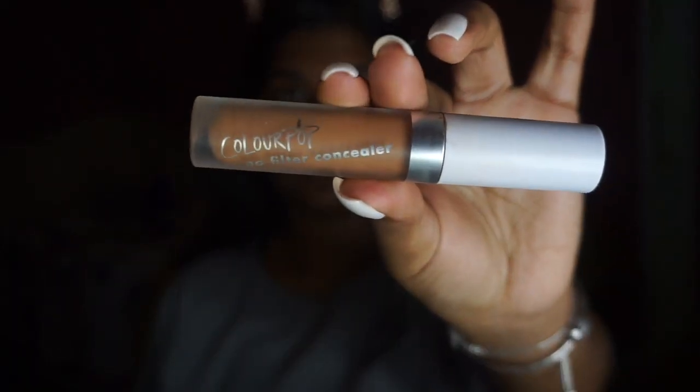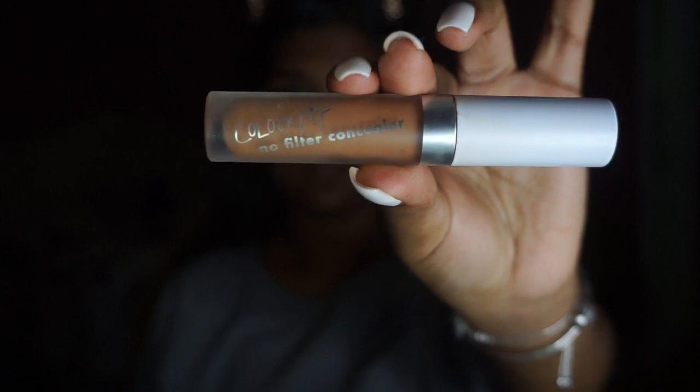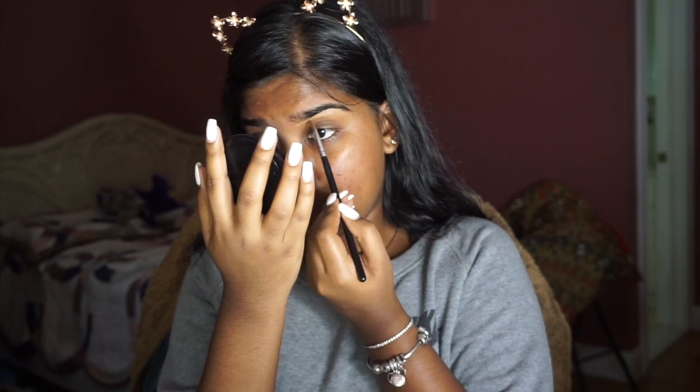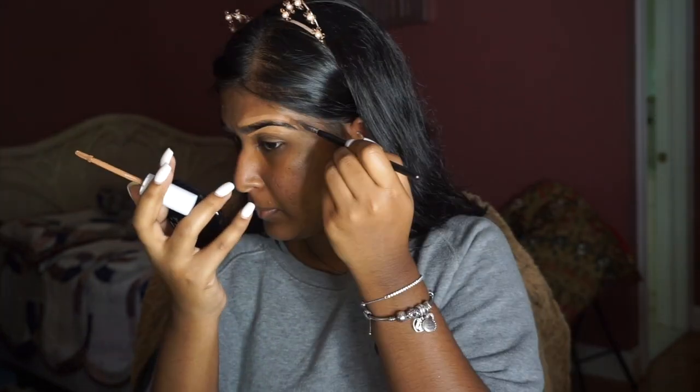Then afterwards, I'm going to go into my Colourpop No Filter Concealer, and just take a flat brush and outline my eyebrow shape. I love this, especially when I haven't done my eyebrows. It just cleans up everything and makes it look fresh and new. With a sponge, I'm just gonna go over it, make sure there's no harsh lines, no edges, just nice and seamless.